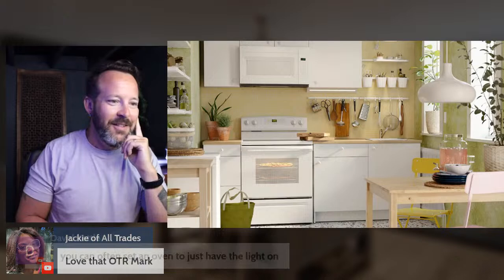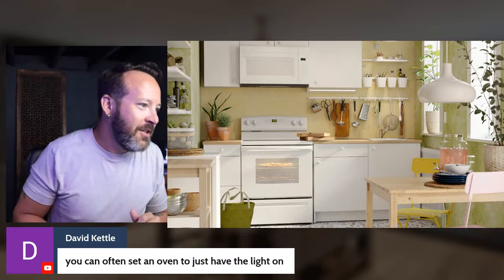You can often set an oven to just have the light on. Yeah, you can. But would you leave your pizzas in there? I don't know. It looks like the timer's on. I think that's a setup. I don't think those pizzas are really cooking. But interesting.